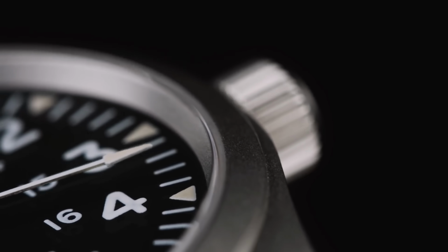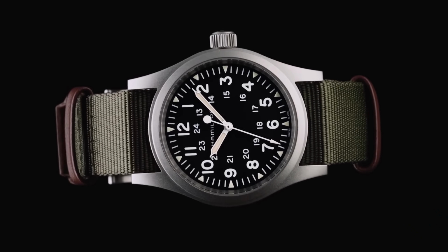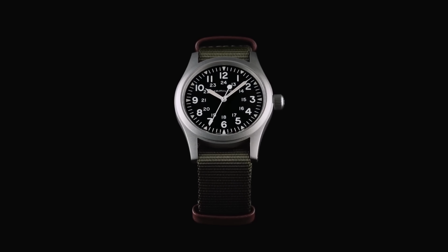Moving on. Now, we all know the Hamilton Khaki Field Mechanical is one of the best affordable Swiss watches on the market. With its 38mm matte stainless steel case, it's a built-to-last field watch for £545. But we already know that. So then what about the next evolution of Hamilton's Khaki Field collection?